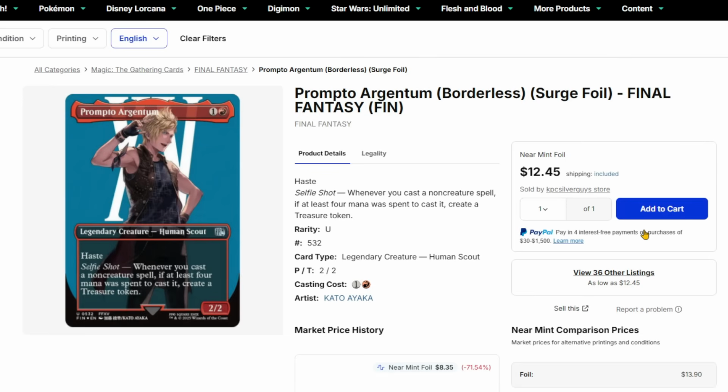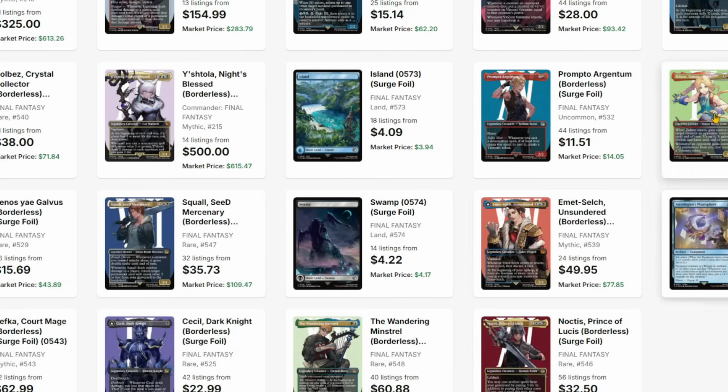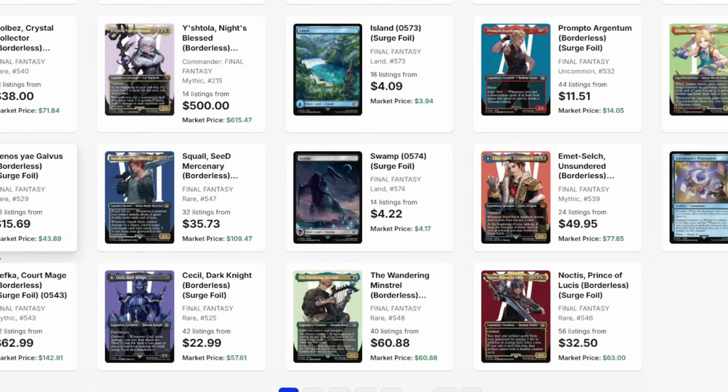Even if people were selling cards to their buddies or whatever, with the fees you're going to be eating over cards like this, I don't think it's worthwhile. I think it's a genuine thing with this set just being as popular as it is, and people being like, man, I really have to get my Final Fantasy stuff. I really want to get this stuff, and it's just going crazy.